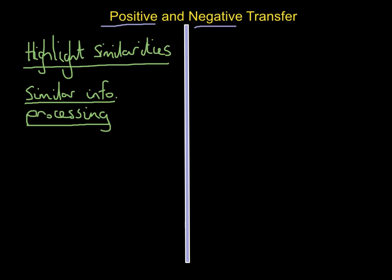Now, what we mean by that is think about some of the skills that we looked at in terms of skill classification. So we had, for example, open and closed skills. Now, if you remember, open skills had an unpredictable environment. Lots of things can change, lots of decisions have to be made, whereas closed skills had a fixed environment. So if you want positive transfer and you're coaching an open skill, you've got to get them processing similar types of information as they're going to have to in a real competitive situation.